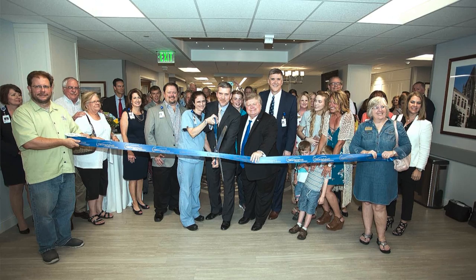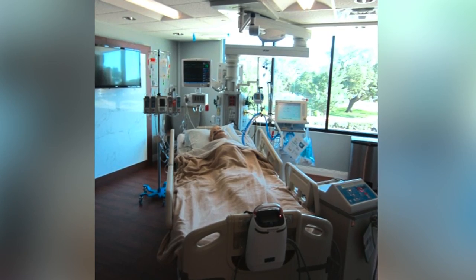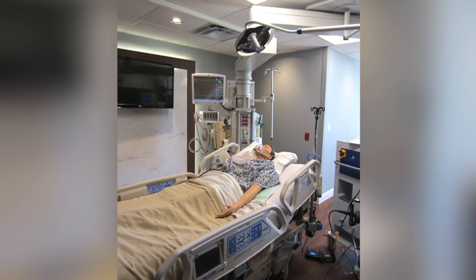We're in the midst of an almost $8 million renovation project right now, where we're going to build out a brand new, what will eventually be a 14-bed ICU, going from 2,100 square feet to 14,000 square feet. It will be, without question, the nicest, most well-equipped, the best intensive care unit in all of Central Texas.